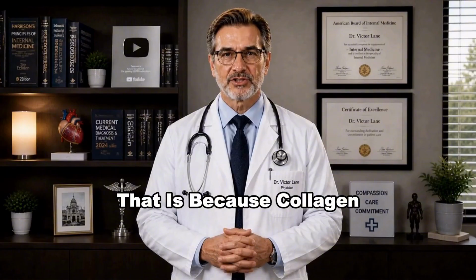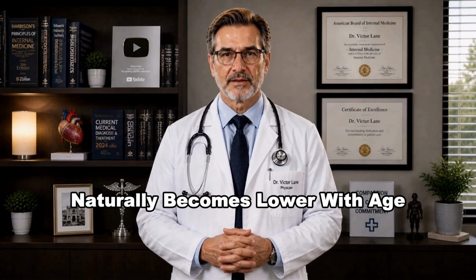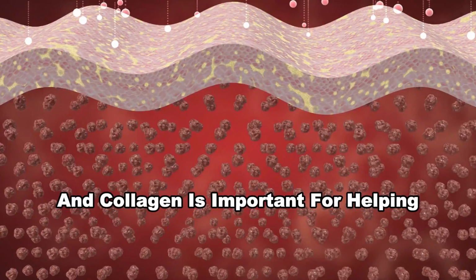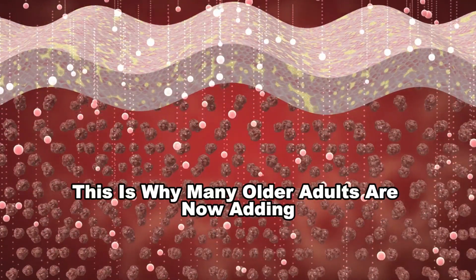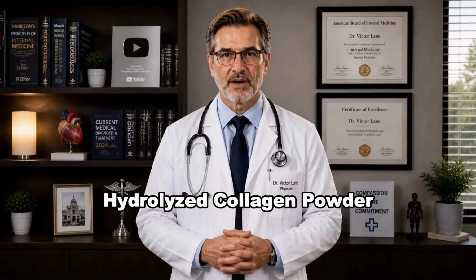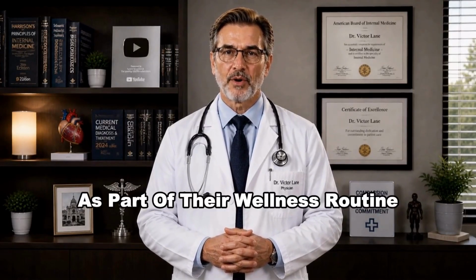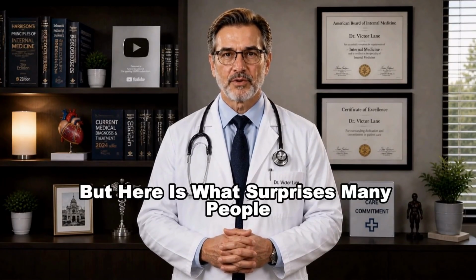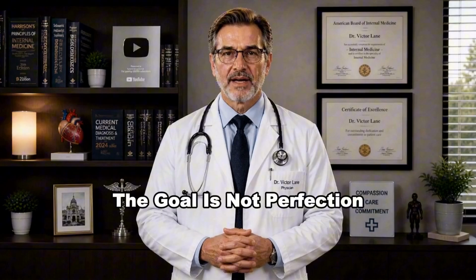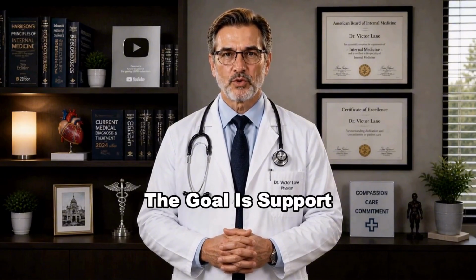That is because collagen naturally becomes lower with age. And collagen is important for helping support skin structure and elasticity. This is why many older adults are now adding hydrolyzed collagen powder directly into beet juice as part of their wellness routine. But here is what surprises many people. The goal is not perfection. The goal is support.